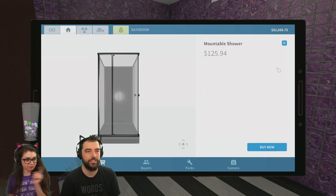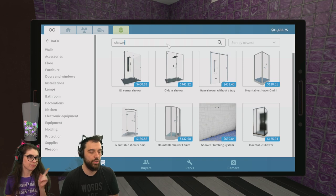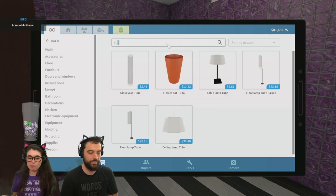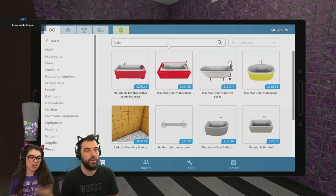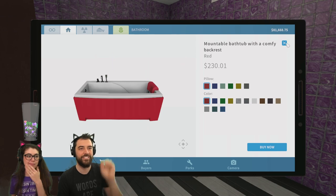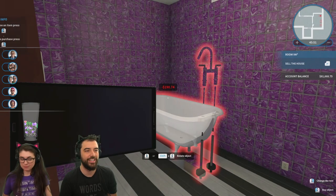All right, that was... Are there bathtubs? If there's a clawfoot tub, that'd be cool. I like how the cup is still above my head. Yeah, that's great.